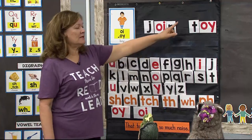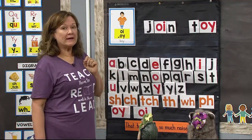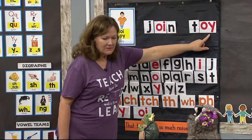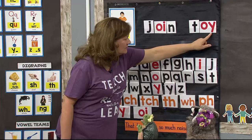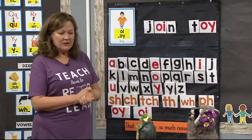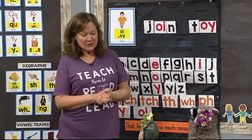All right, our second word is over here. And as you can see, we're using the second way that we can spell oi. So let's blend it. Oi. Toy. Excellent. Oh, I love to play with toys. Me too. You're getting super, super good at that blending.